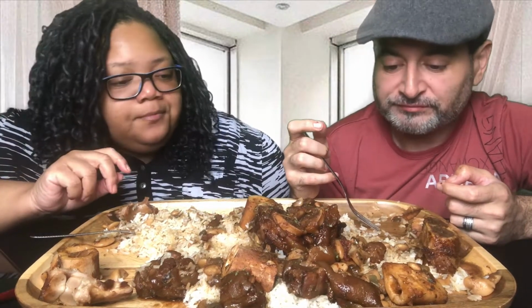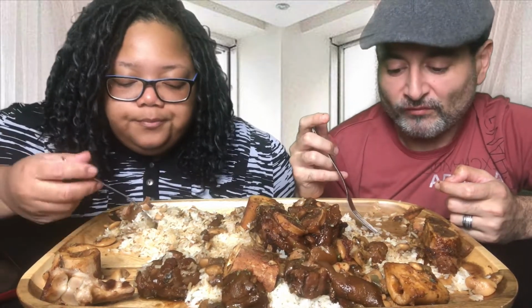It's usually served this way, as I said, with the butter beans and the white rice. You know, if you want to splurge, they may have some fried yellow plantains on the side or a piece of avocado. But that's pretty much it.